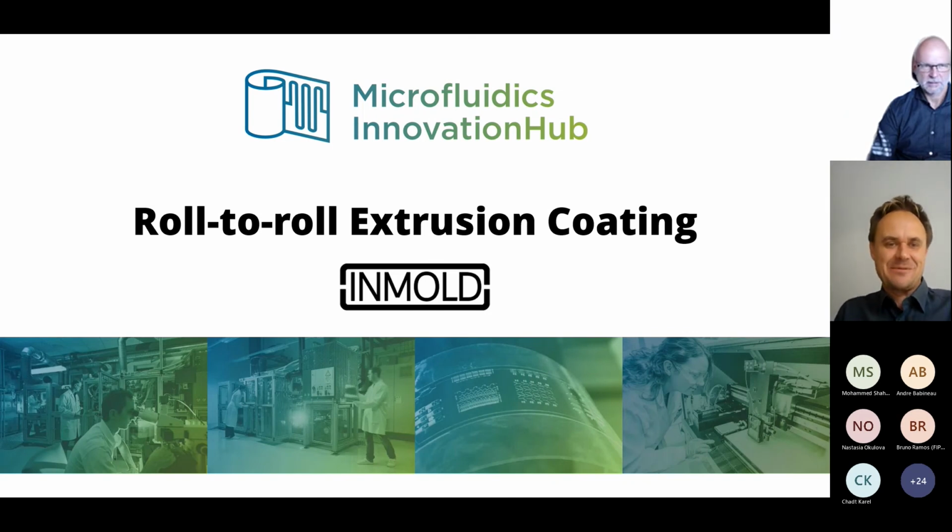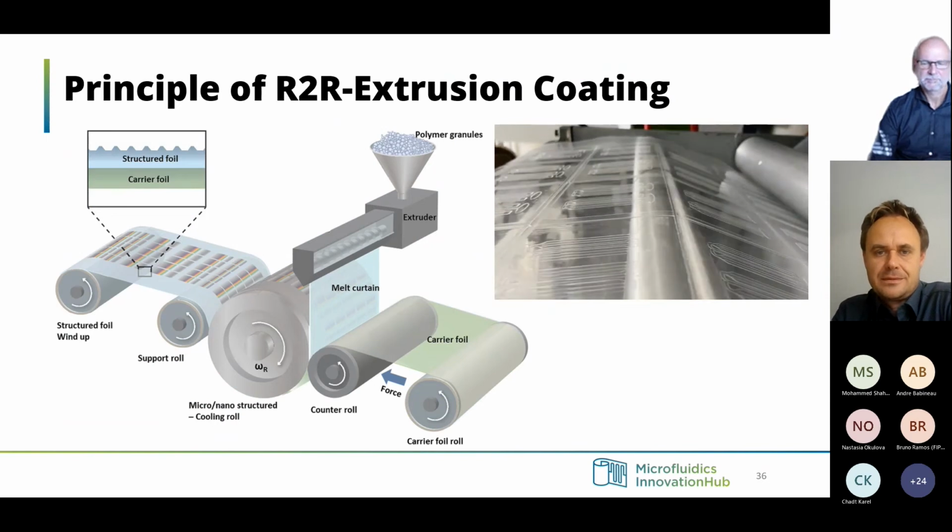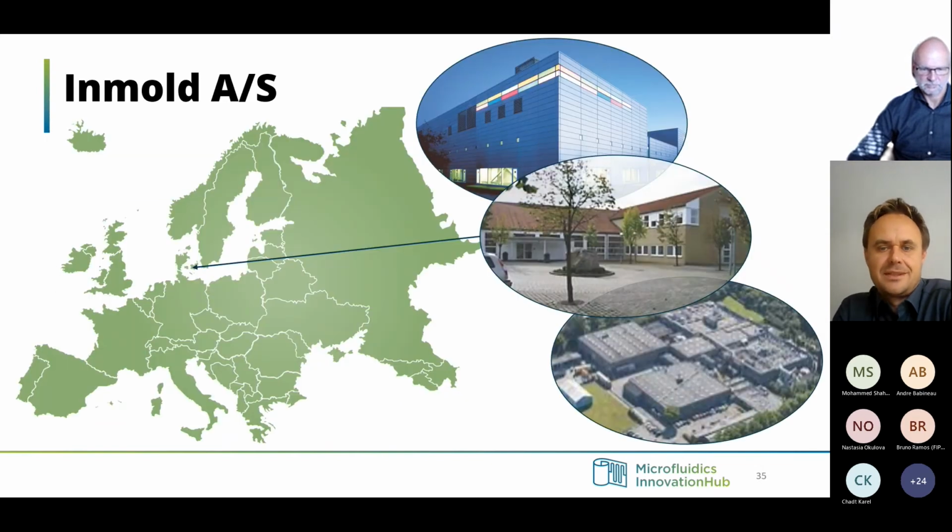Yes, as mentioned, I'm representing Inmold, which is offering another roll-to-roll technology to the MIH. Our technology is based on roll-to-roll extrusion coating, which will be the focus of my talk today. Inmold is located in Denmark, more specifically on Zealand. That's a small island right beside the mainland. We are 20 kilometers north of Copenhagen. We have access to state-of-the-art clean room facilities. And also access to large-scale extrusion coating facilities through a partnership with a packaging producer in Denmark.